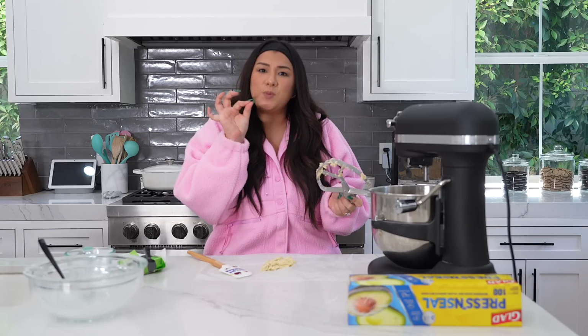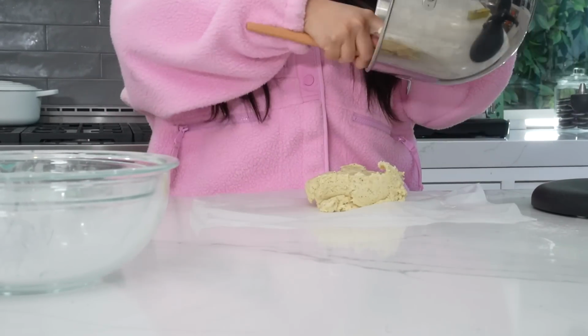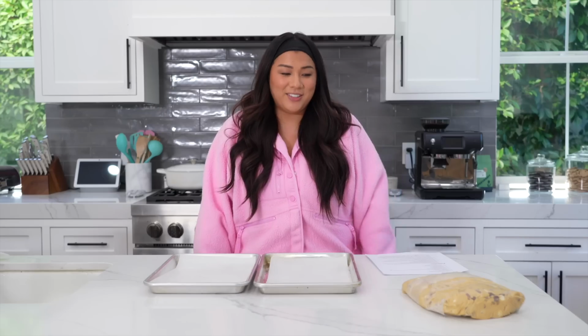Just like the slightest bit of spice, but like very minimal. I love that. And then we cover this up and let this chill for an hour. Beautiful. Ooh, that dough is good. I got a little salt in my mouth. Oh, this is so much work. Now I have to take the dough out and let it come to room temperature. Okay, dough number 1 is done. I have to let that cool now.